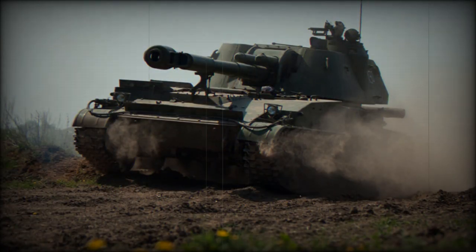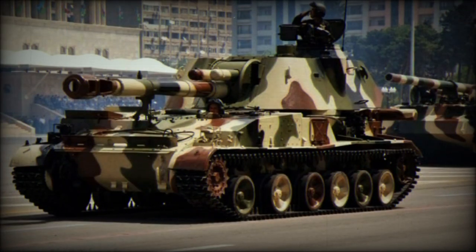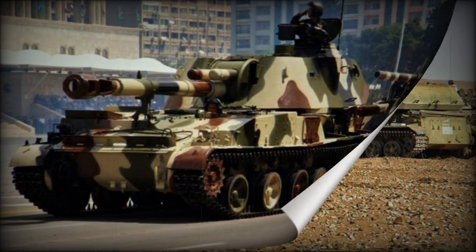The Akatsiya is compatible with all 152mm munitions developed for the D-20, ML-20 and D-1 towed artillery systems. These include HE-FRAG, HEAT, AP-tracer, illumination, and nuclear projectiles. Maximum range of fire with standard HE-FRAG projectile is 17.4 km.